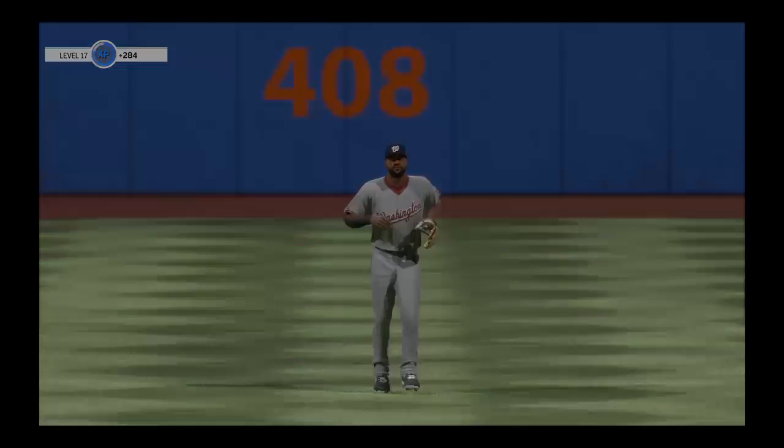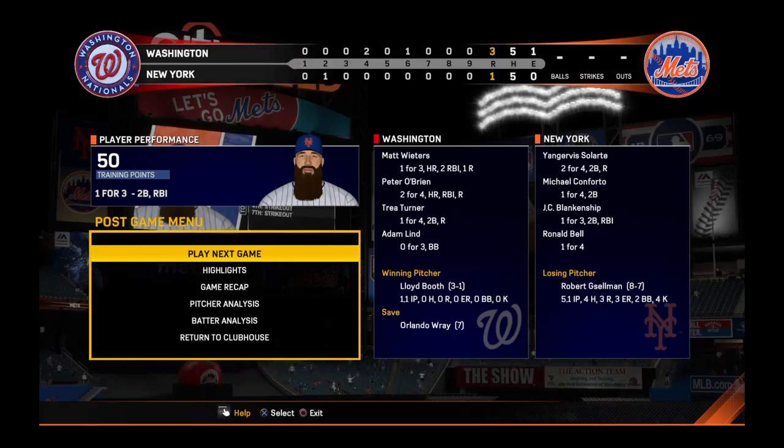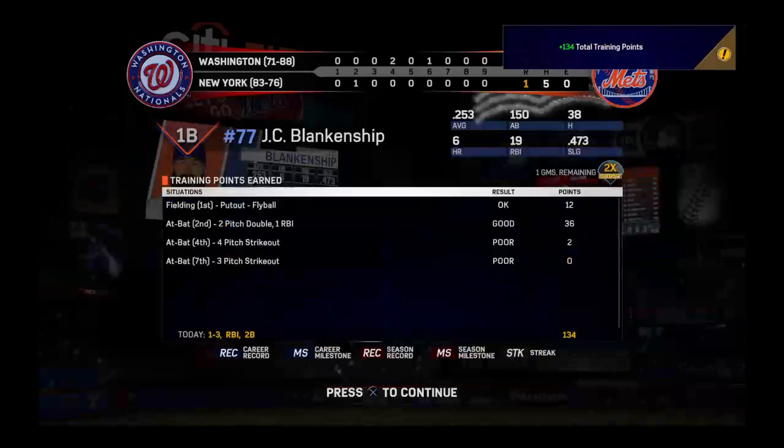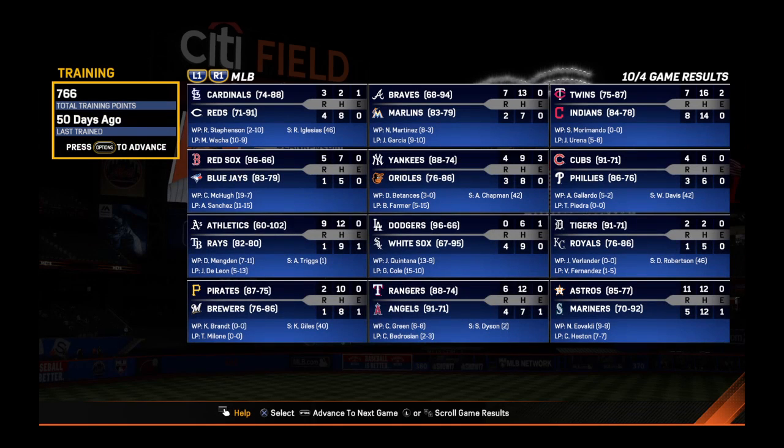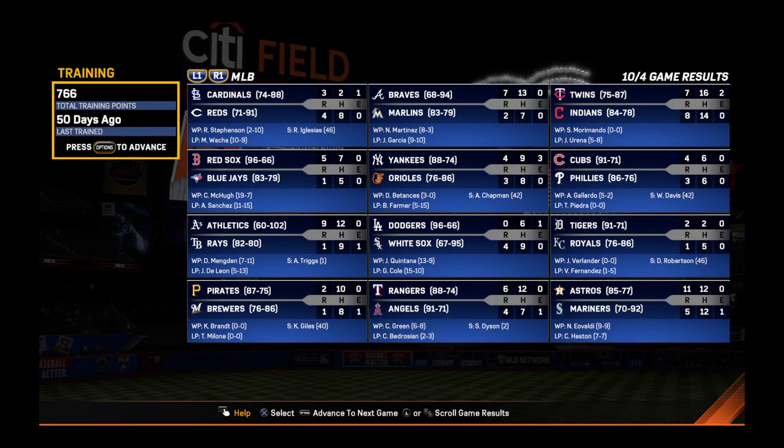Yeah, they needed him a little bit earlier in this one, but he takes the mound in the 8th and records the final 4 outs. 4-out save. Job well done. Tonight's ball game comes to a close, 3-1. Unfortunately, that wasn't good enough to make the postseason. Better luck. Earns his 3rd win of the year in relief. Orlando Ray.